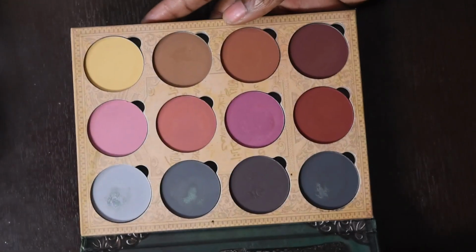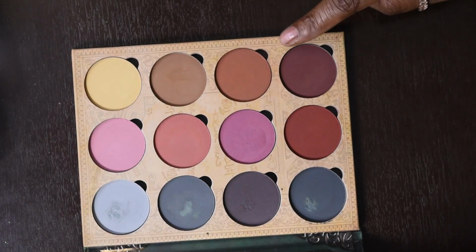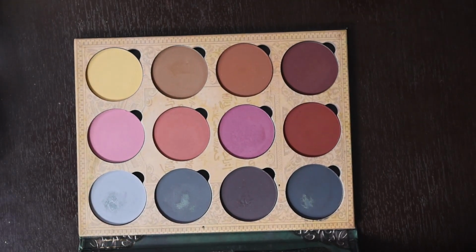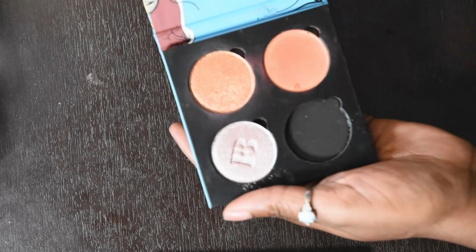This is one I should have never picked up. This is Lunatics Cosmetics Volume 2 Contour Book. I should have never picked this up. So this is going to be a declutter, and it's going to stay a declutter. I think I once again pulled that out of my declutter bin for dumb reasons.